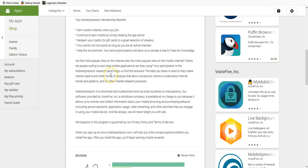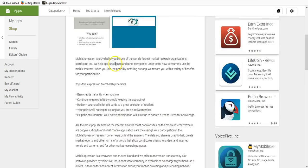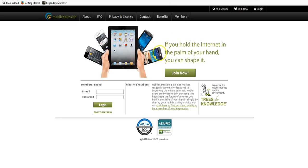Alright, so yeah, you definitely want to come here on the website. You can read up on the FAQs if you have more questions and you want to know more about this app here. And then you can go ahead and get started. As you can see, you can install it on your tablet, you can install it on your phone, and you can basically be ready to get started, guys. So you'll come here, you click join now, and then you can fill out the form and that'll allow you to get started.